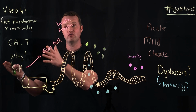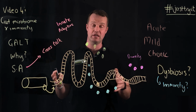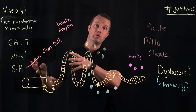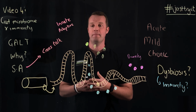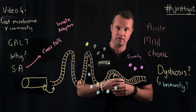So why are there so many immune cells in the gut? Well, if we think about the surface area of the digestive tract and we think about digesta going in, and as we talked about pathogens and beneficial microbes in video 3, in our digesta we naturally have invading pathogens, and it's a huge surface area, so that's why so much of the immune system is concentrated in that area.